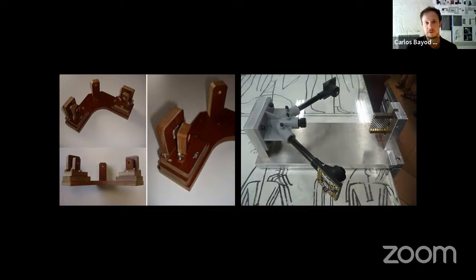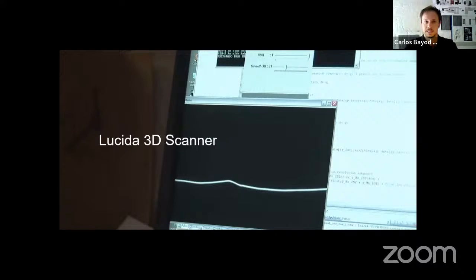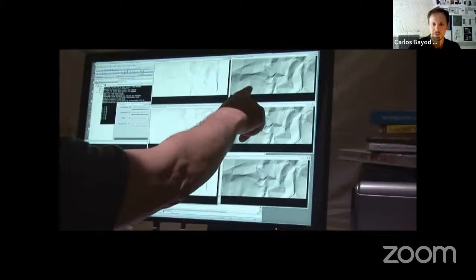So this scanner, which is actually called the Lucida scanner, works by projecting a line of laser on top of the surface, and then there are two video cameras that are capturing the distortions of that line as the scanner moves across the surface. So this video information is then converted into actual 3D data.